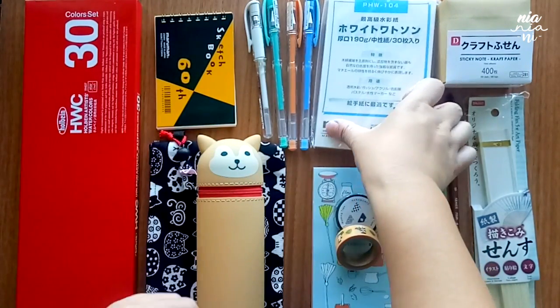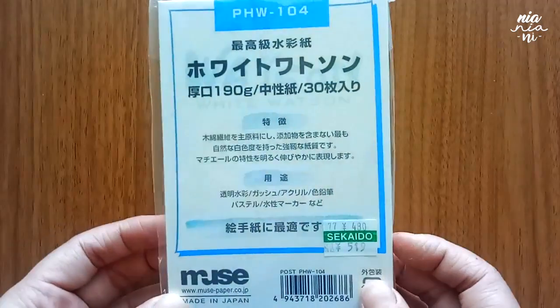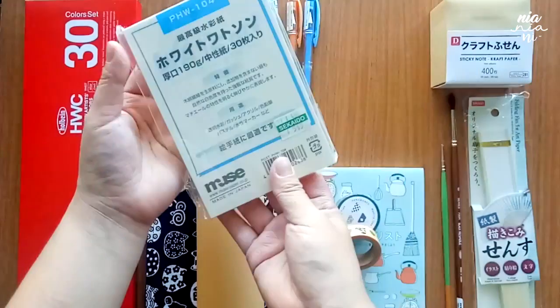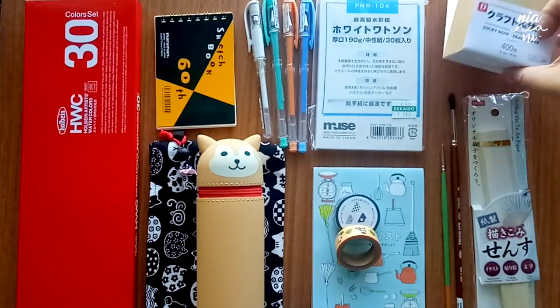The next item that I have is this postcard size paper. I'm not too sure if this is watercolor paper or not. I don't think it is, but it was placed near the watercolor sketchbook, so I assumed it is when I got it. But yeah, I think it's just a nice size to do little doodles and stuff like that.